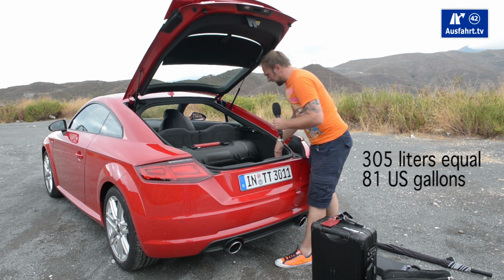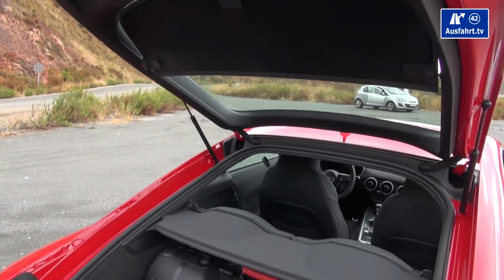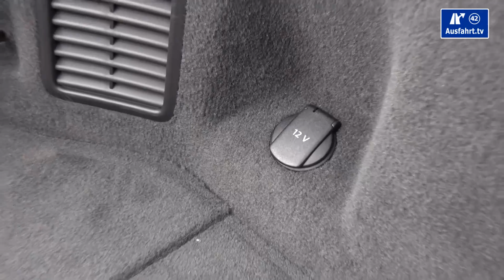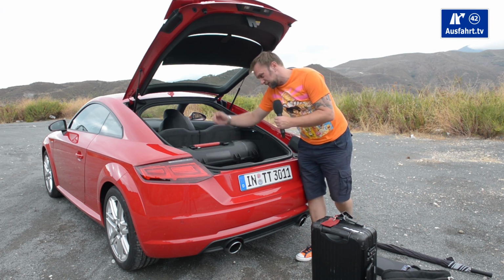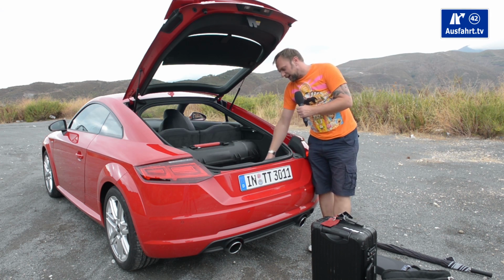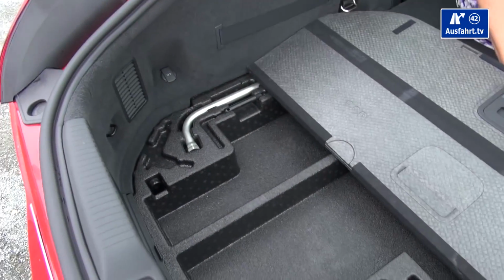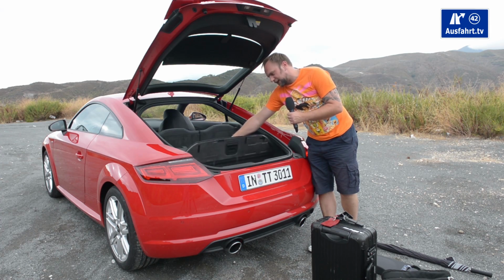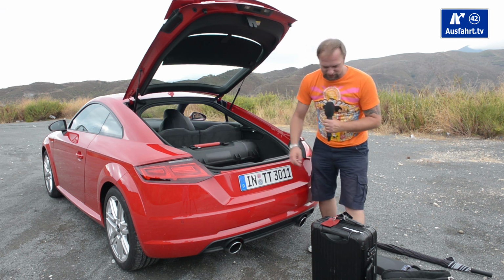And I was pretty amazed that even our big tripod case fits in here. By the way, we have a 12-volt outlet at the one side. We have a rubber band for maybe a warning vest or some jackets or whatever on this side. And there's a little trap door that gives you access to the battery and to the tire fit and whatever else you have in there.